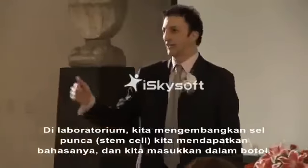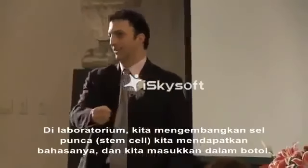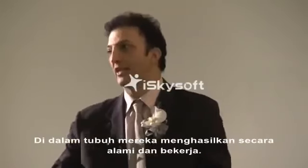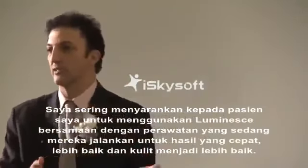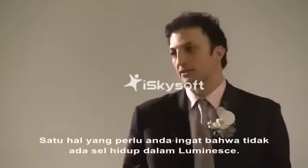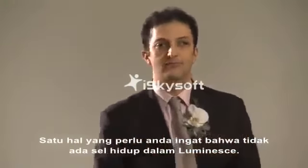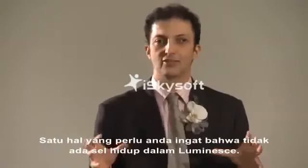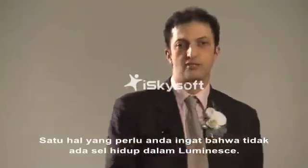Okay. So in the laboratory, we grow the stem cells, and we get the language that we talked about, and we bottle it. In the body, they're producing it naturally, and that's how it works. Now, a lot of times I tell my patients to use Luminesce in conjunction with a stem cell lift because they'll see a faster result, they see better results, the skin gets better, so that's how they correlate. And the main thing to understand is that there's no live cells within the Luminesce.